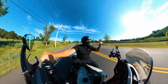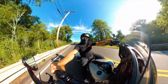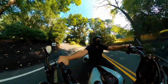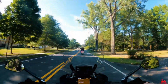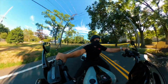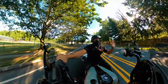Absolutely beautiful. Check out the birds, the sun. I got Fly and Ride scenery behind me. It does not get any better than this. So we're going to go gas up the bike, and then from there we're going to head to Nadal's. We're going to take a nice scenic road and enjoy this beautiful morning.